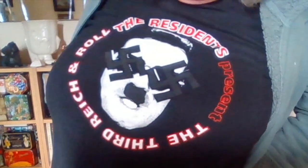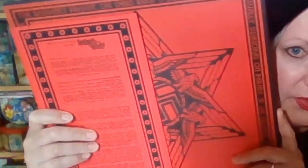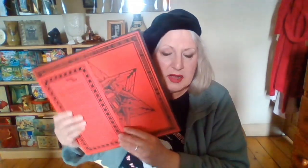Hi, my name is Val Denham, and I'm a Residents fan and a Residents collector. But the album that I want to talk about today is the Third Reich and Roll. Check it out. Wow. Here's a first edition. Very nice. You will notice that the back is different to all the editions that came afterwards. And there is this insert, of course, which is upside down. I think they put this insert in to explain what the album is, because some people might have thought this was an album of Hitler speeches or Nazi propaganda.